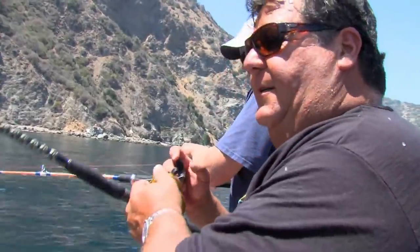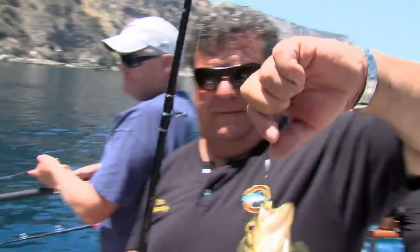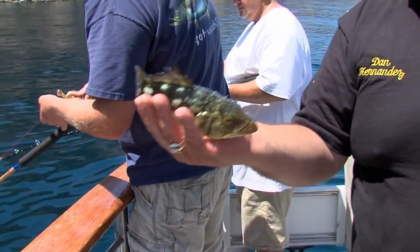I'm getting bit on the squid. See what I got here. Swam under the boat. There he is. There's a little bit bigger calico. Got this guy on the live squid. But he looks a little small. Might have been legal last year, but not this year. We'll go ahead and release this guy.